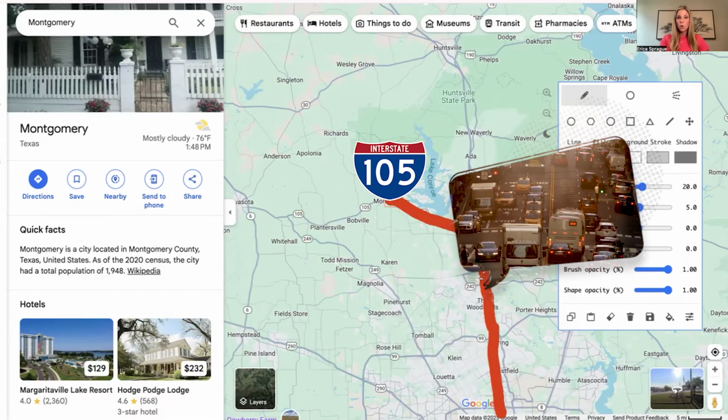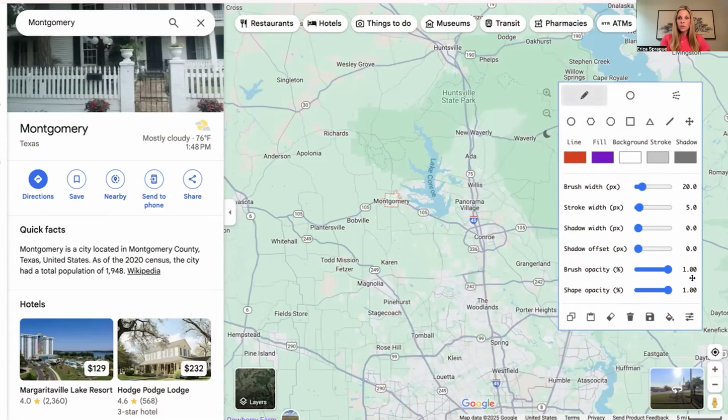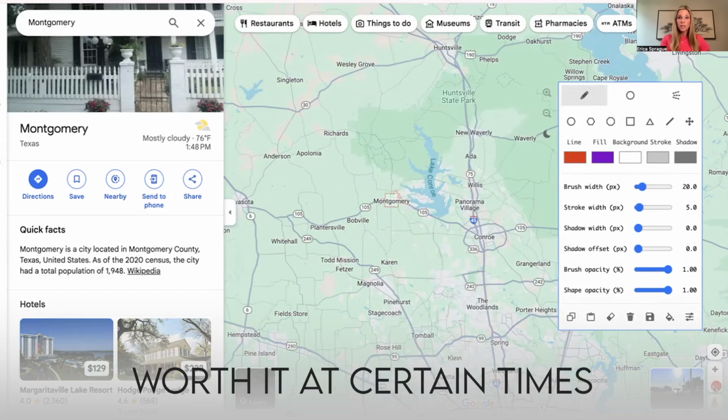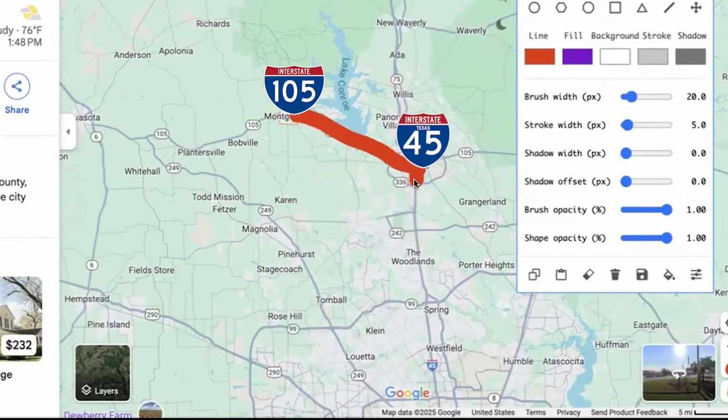If you want to take the toll road, you can definitely do that. And the toll road, it's going to cost you a little bit of money, but it is definitely worth it at certain times. The toll road is still, you take 105 to 45, you come up here, and then you head off on the toll road, depending on where you're going.